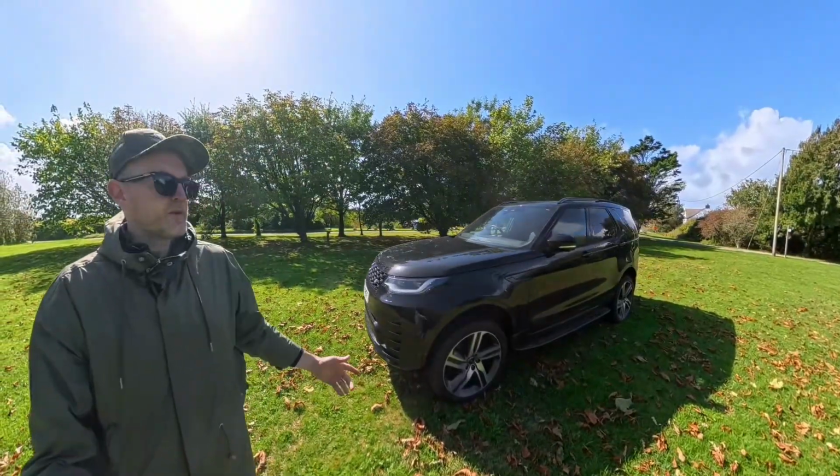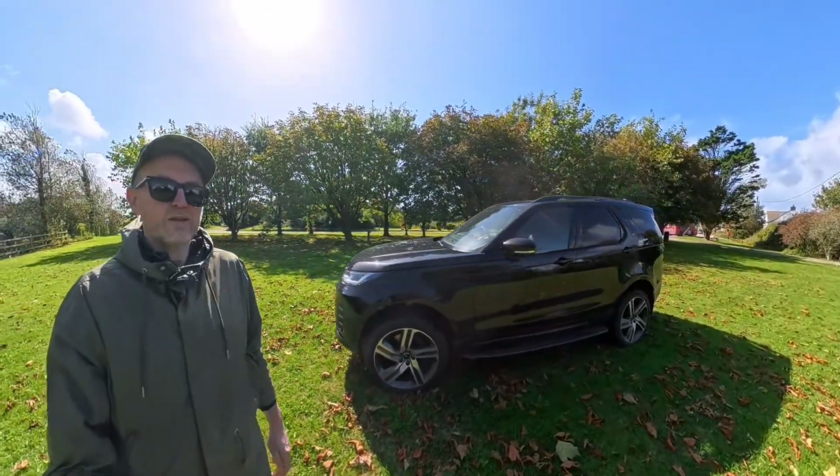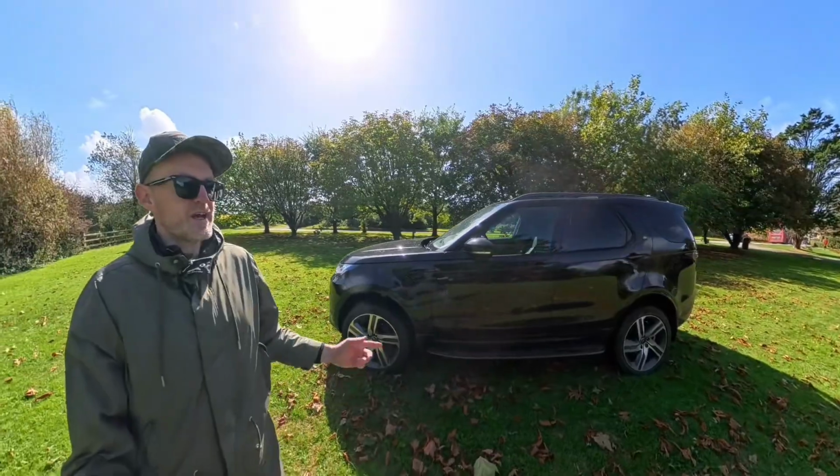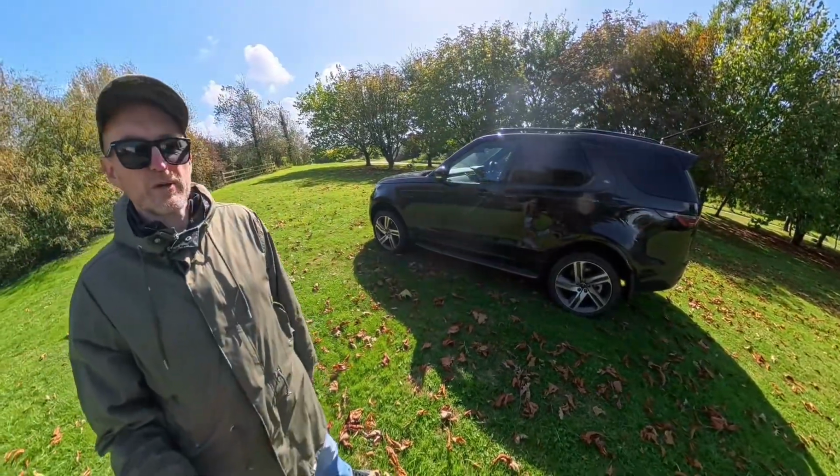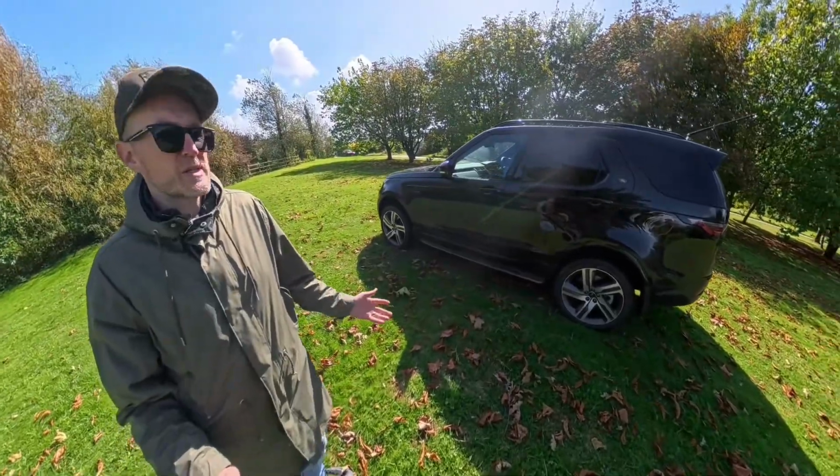Okay, so you may recognise the car as well, although there is a difference. Yes, it is a new Discovery. The only difference is the wheels. On the other car it had black wheels, didn't it?